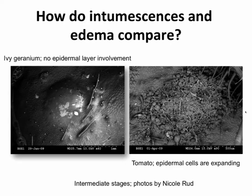So as our research programs progressed and we had more students join the program, another student, Nicole Rood, as we had lesions occurring both on ivy geranium and tomato, became interested in looking more closely at the anatomy of these different lesions. And Chad has already shown you some great photos along those lines, but let's do a side-by-side comparison.